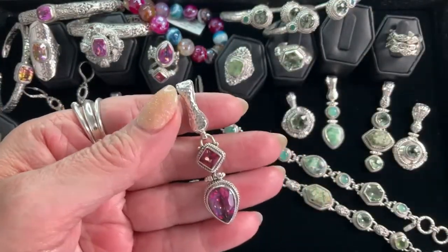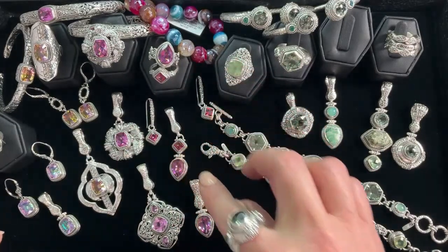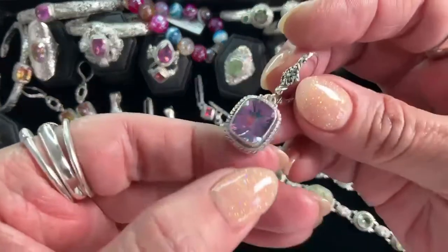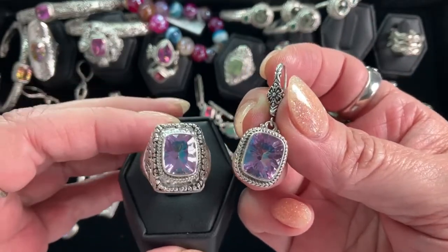Let me see if I can. No, it's not. Oh, come on, talk about the pendant. Don't do that now. Okay, so you don't have any of them. So this one is either pink vapor, and that one is pink vapor. Yeah, that's the pink vapor.